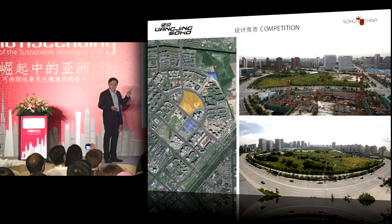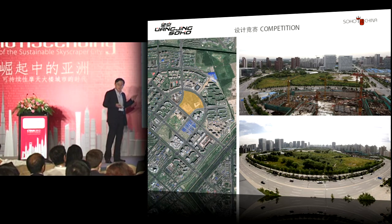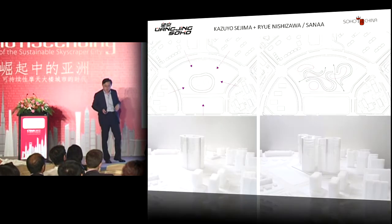This is a 3 years ago picture. And we want to build something unique for the site. Because in the Wangjing area, if you've been there, there's really no context, if you can call it context, because there's just a lot of squarish residential towers. So in this particular area, we want to create an icon. We were very clear in the beginning. We need an icon to basically take the whole area and focus in the middle.